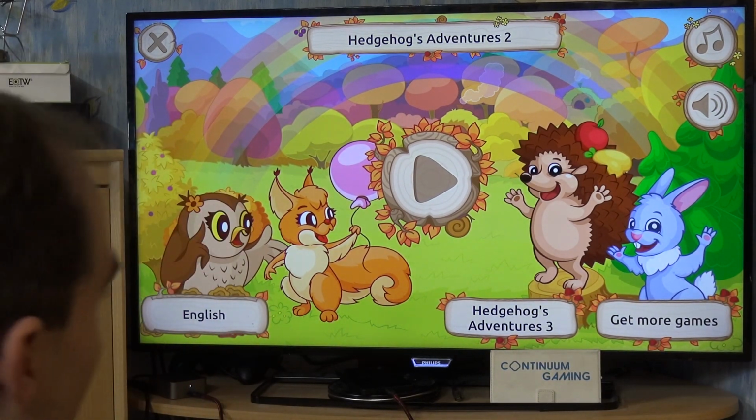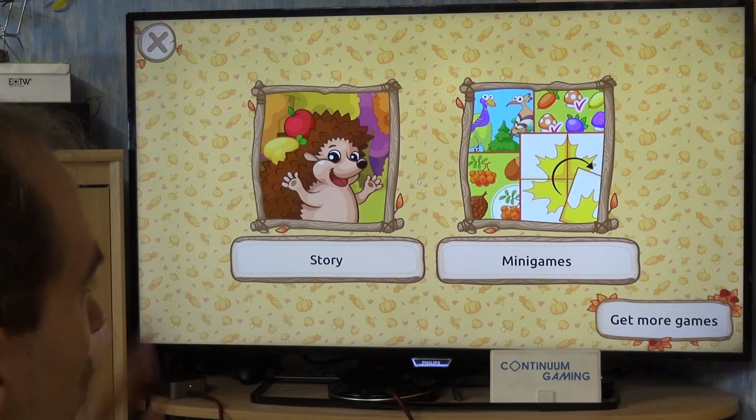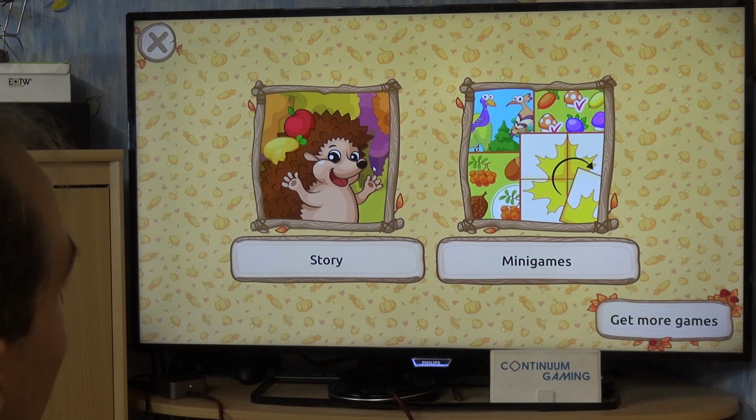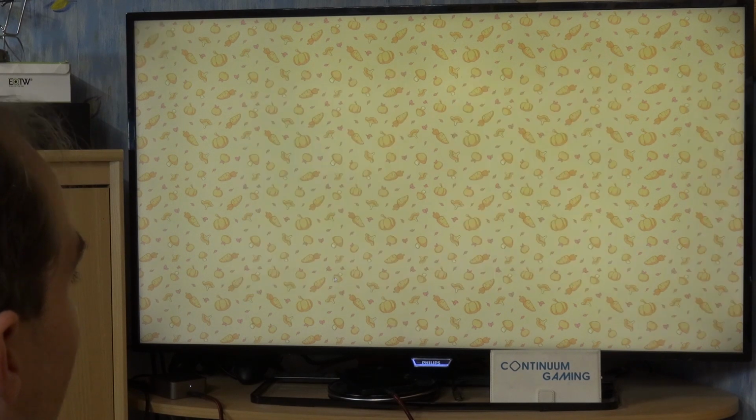Okay, so let's have a look at what we can do here. Just click on the play button, and I'm just going to show you one or two of the games here. There's a story mode and a mini game mode. We are going to go to the story mode in this case, and as you can see, we start with the little rabbits that got sick, more or less. So just click on that.